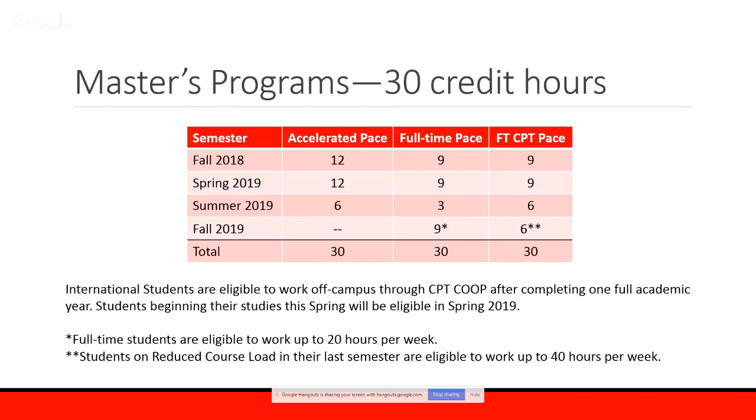Okay, so there's lots of different ways that you can plan out the 30 credit hours for a master's program. There are different paces that we look at when we talk to students about this. So the fastest pace to graduate with the least amount of money is the accelerated pace. You take 12 hours in your first 2 semesters, 6 hours the following summer, and then you're finished within 1 calendar year for your entire degree.